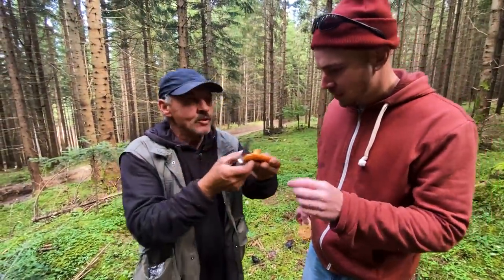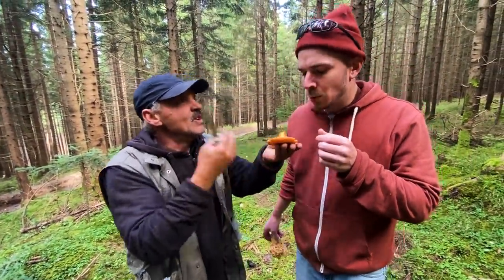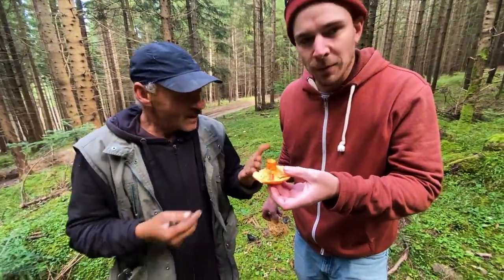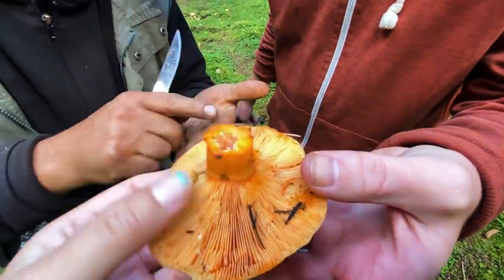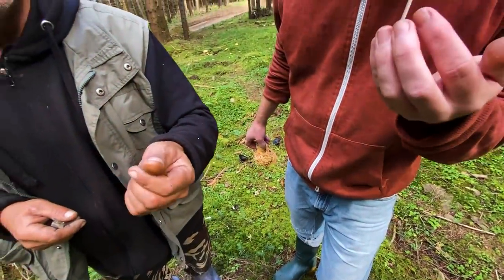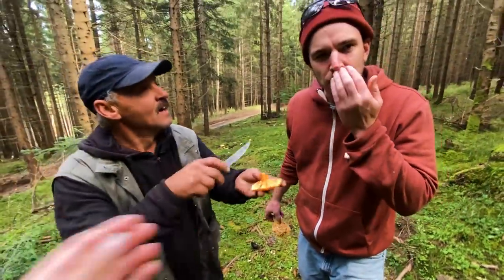We didn't find it. Sorin found it, but he's just showing us. Oh, smells good. Ooh, smells really good. Really? Like fruity or like ginger, maybe. Oh. You smell? Smell your fingers.